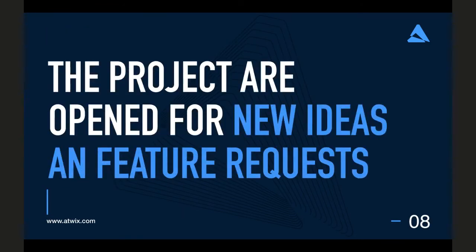Also, the project is open for any request, any feature request, any suggestion, everything, because as I said, it's completely community driven. So we are looking for any comments, any messages. Also, we are looking for more maintainers, and the most active contributors are going to be offered to become one. So guys, I'm really looking forward to collaboration.